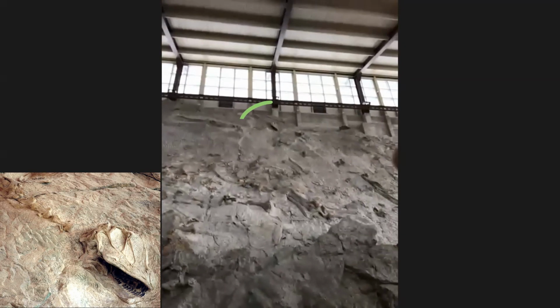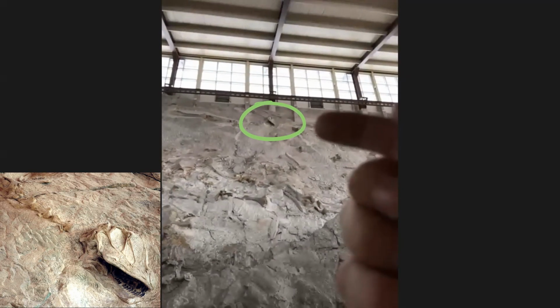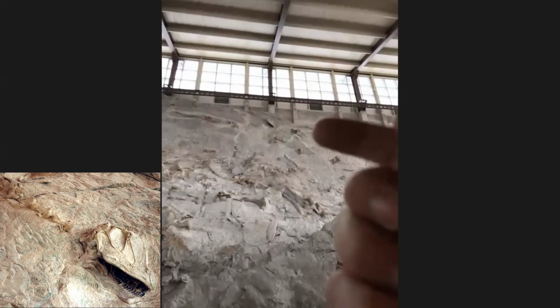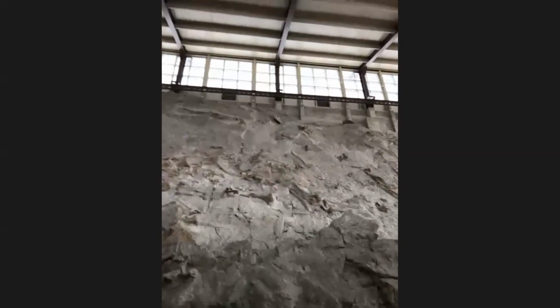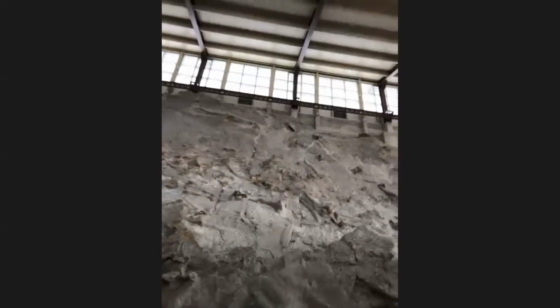And I'm not sure if you can see it from here. We may need to go upstairs, but right where my finger is pointing, we have a Camarasaurus skull up on the wall. And that's one of the more amazing things at this quarry. We actually have two different Camarasaurus skulls found up on the wall. And those are the only two skulls that you can currently see on the wall when you come visit.